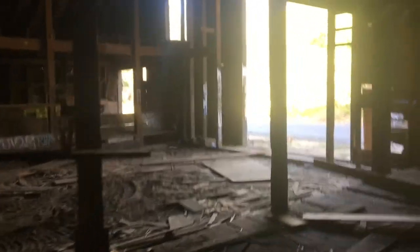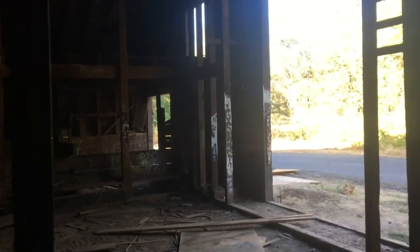Anyway, that's the tour of the barn, which we call the barn, the old barn. Some people call it the Zodiac Shack. Some people call it an eyesore. Some people call it a piece of history. But either way, it appears that the saga of this place is coming to an end tomorrow morning.